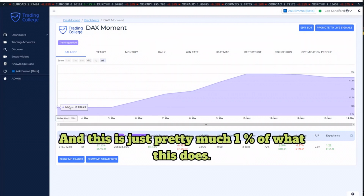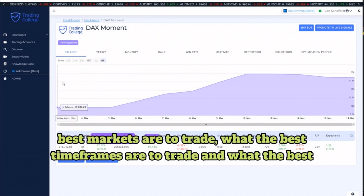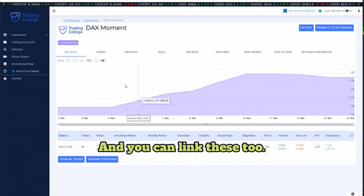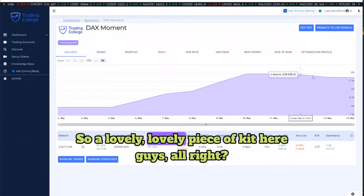And this is just pretty much 1% of what this does. We've got lots of practice and training areas in here where you can see what the best markets are to trade, what the best time frames are to trade, and what the best results are. So it really is a testing dashboard training system as well as a live trading automated AI system, and you can link these to your funded accounts as well. So a lovely piece of kit here, guys.